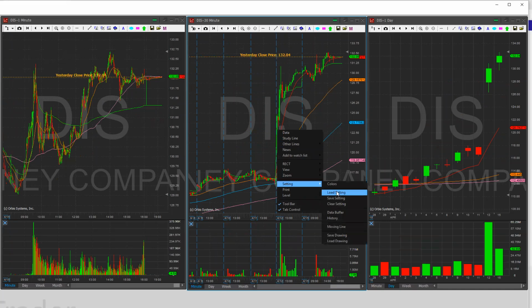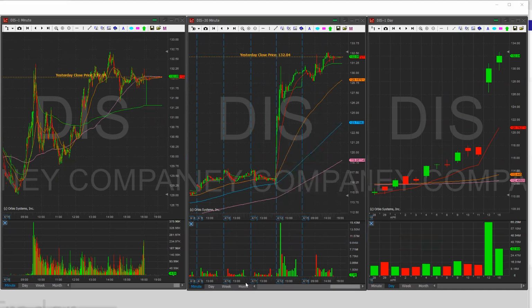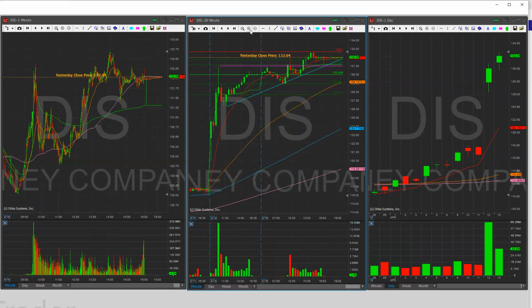Let's load up some drawings here. And after Disney, I'm going to talk about the recap on Disney today, how I bought it and why I bought it. Now, these lines were made yesterday, these 3 green lines, and today I added a few support and resistance areas.